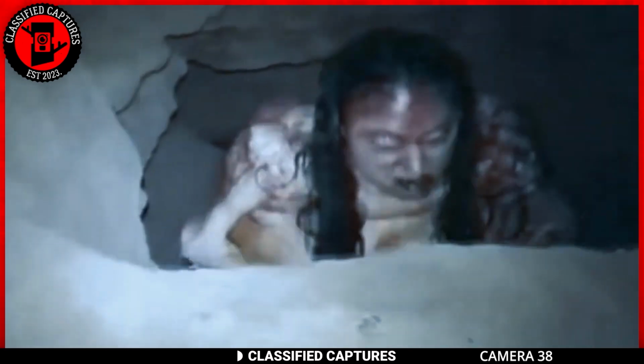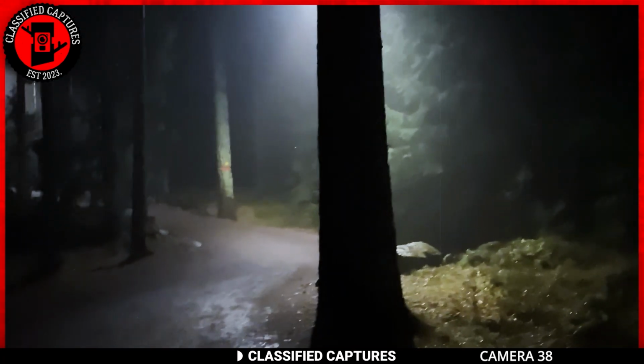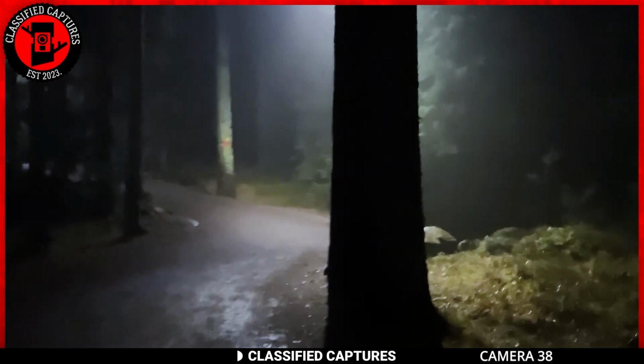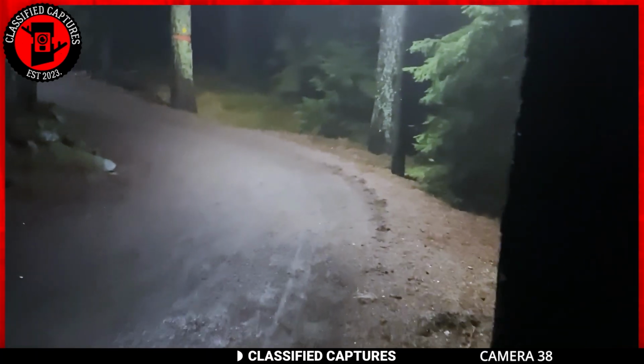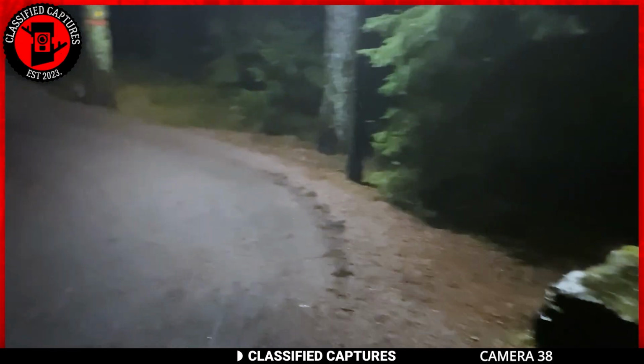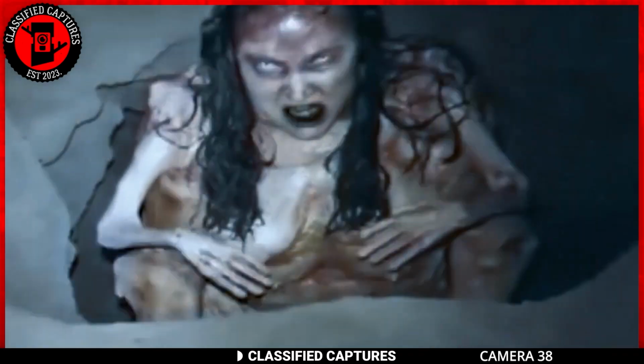Reports of strange creatures roaming the world have been circulating, and the latest sighting may just be the most spine-chilling one yet. An explorer driven by curiosity stumbled upon an abandoned opening in the woods during the night. Armed with a camera, he decided to document what lurked within. And the footage he captured was enough to make his blood run cold.